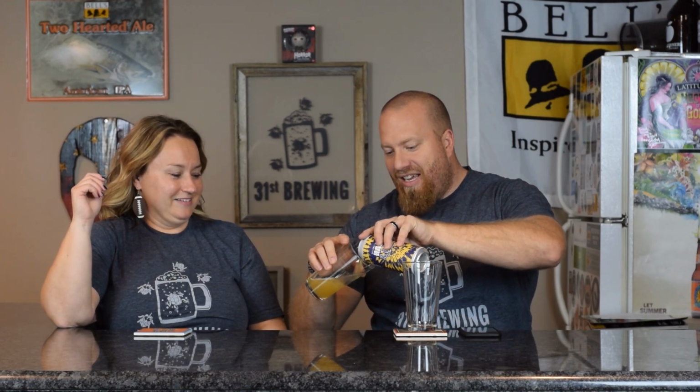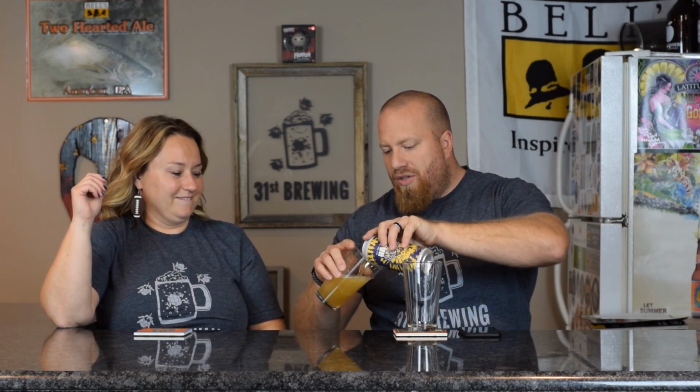$2.99 at Mega Bev in Portage. 5.5% ABV, 20 IBUs. It is good. Now, the Sparty Party, we didn't try. It wasn't available at the time. Right. But regardless, it's going to be gross. It could be good. So this, I'm doubting it. This is a New England IPA.